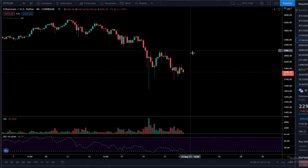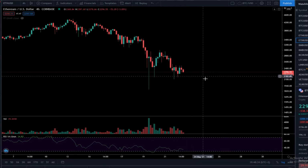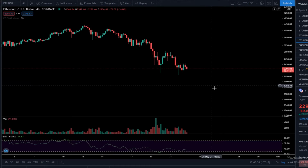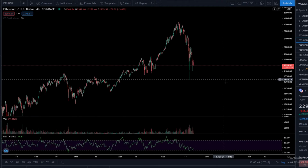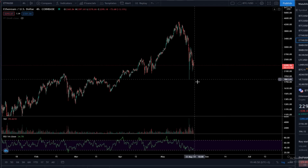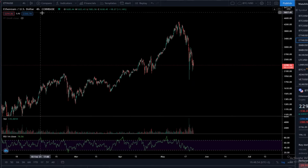If Bitcoin managed to break to the upside, we could see Ethereum have some delay in creating this W. However, it's still looking bearish in my opinion. We could still go further down to retest lower levels. However, it does look nice that we found some support at this $1,800 level, which corresponds with our levels right here.